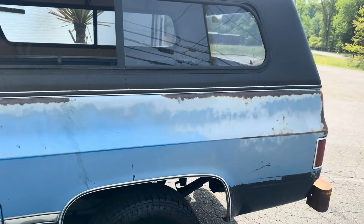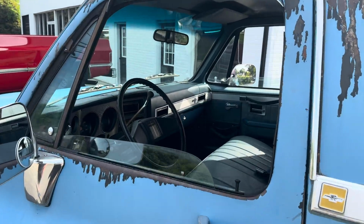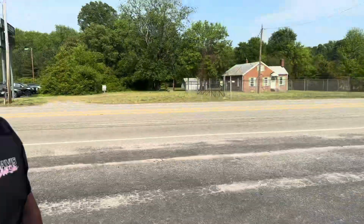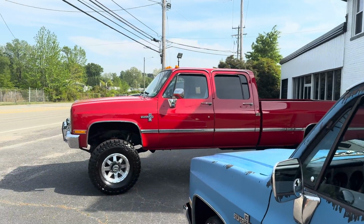If you want a nice grandpa truck, here it is. It'll be through the shop in the next day or two. Other than that, I don't know what to tell you. I think we're going to do the seat. I think we're going to do the dash. And it's a fuel-injected 87 R10 pickup. Or, if you like that one better, that's a V30.